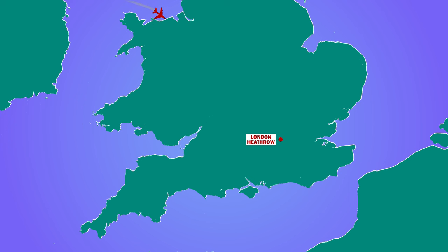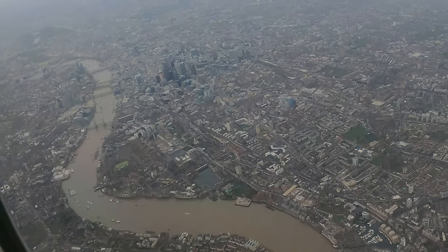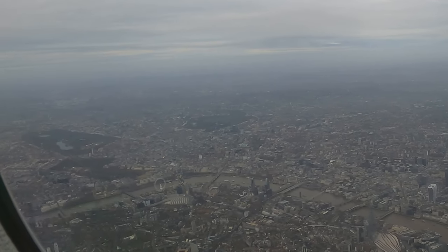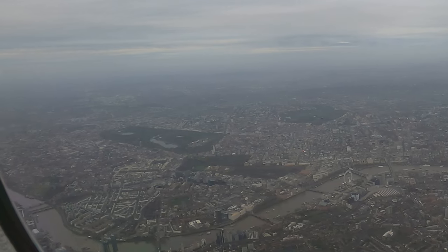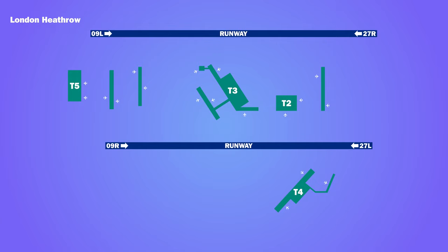The flight approached from the north, turning over central London to approach Heathrow. There were some good views over the city and West End. The flight landed on the southern runway 27L, about 20 minutes ahead of schedule.